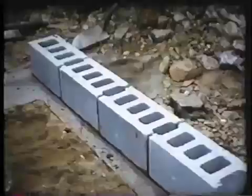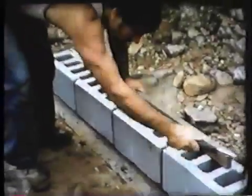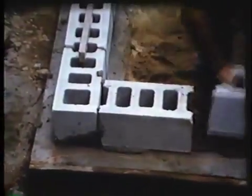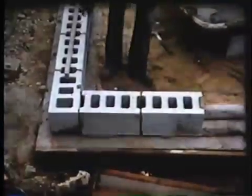The mason continually uses his level while constructing the corners. The only guide he'll need between the corners is a line. The blocks are concrete, made of Portland cement, sand, and gravel. These particular blocks weigh about 45 pounds.